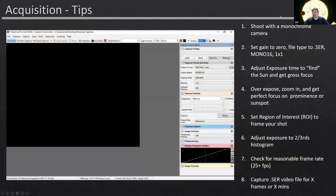And then the rest of what I've got here is just some tips along the way to help you be successful if you're going to try your hand at this. So this is just a screenshot of what SharpCap looks like. The image window's on the left, and then all your controls are on the right. I mentioned that I shoot with a monochrome camera, so that's my preference. You certainly can shoot with the RGB, a one-shot color. But it seems to be easier for me to shoot in monochrome and then fake the color in later.